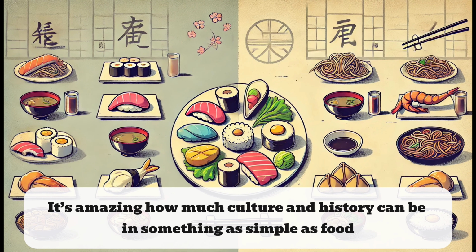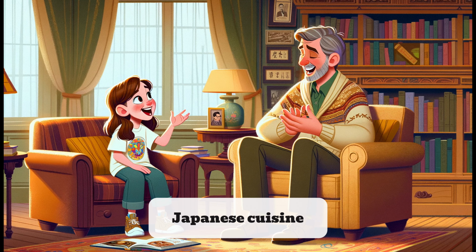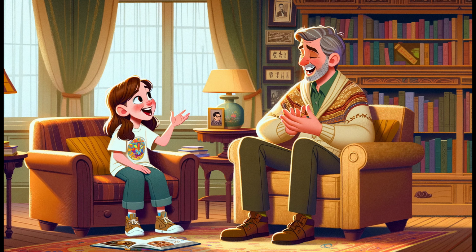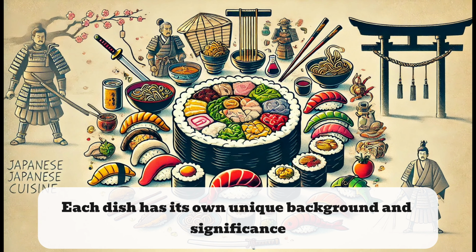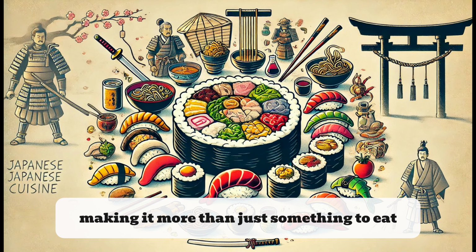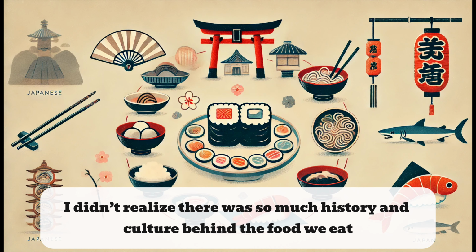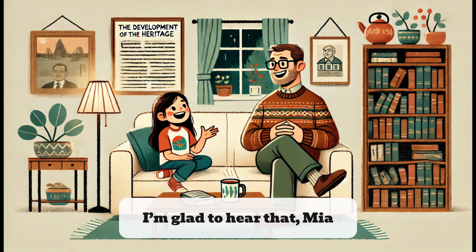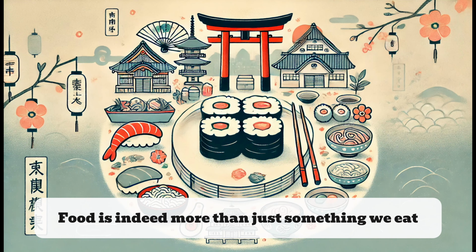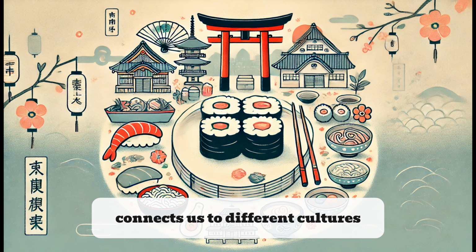It's amazing how much culture and history can be in something as simple as food. It really is, Mia. Japanese cuisine, like many other world cuisines, tells a story of history, culture, and tradition. Each dish has its own unique background and significance, making it more than just something to eat. Thanks for sharing all this, Dad. I didn't realize there was so much history and culture behind the food we eat. It makes me appreciate it even more. I'm glad to hear that, Mia. Food is indeed more than just something we eat. It tells a story, connects us to different cultures, and helps us understand history.